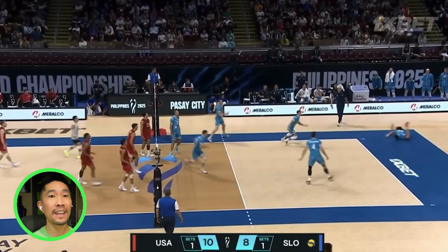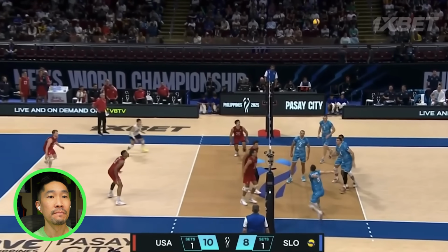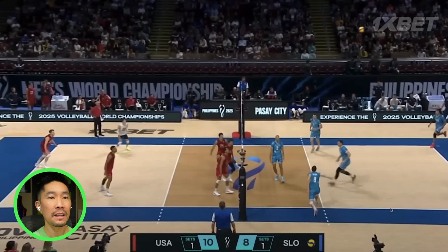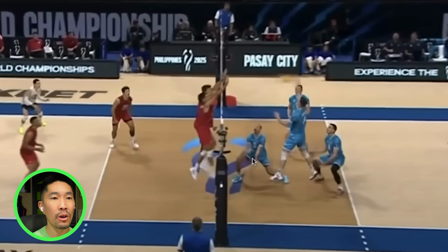Ooh, tries to swing high again, and the outside hitter has another incredible dive. That guy has a great defense, good coverage. Another good coverage play from the middle. So number 8, he knows he's not getting the best situation offensively, so he just lightly taps it off the block. But middles, you guys got to watch the Slovenia middle here. See how he's low and covering.